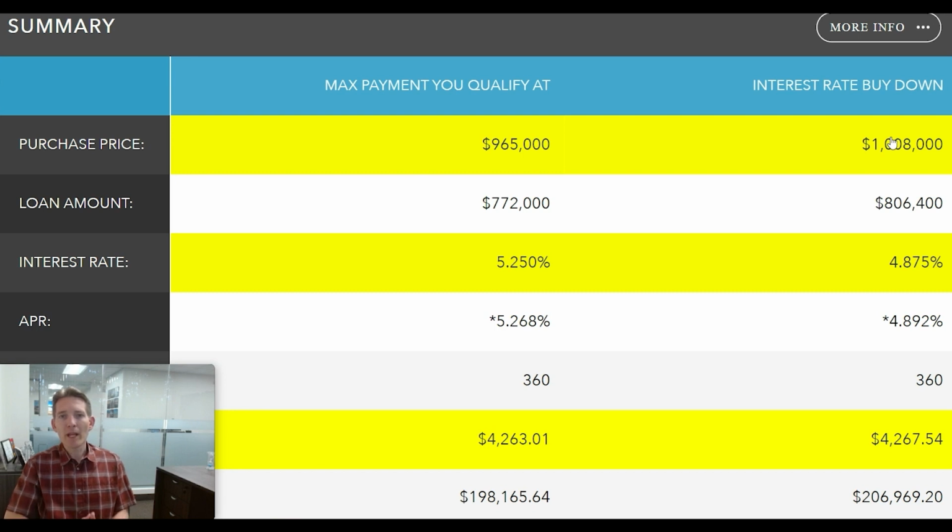So just some creative financing strategies that are going to help continue to allow you to either qualify or sell your house at a higher amount.